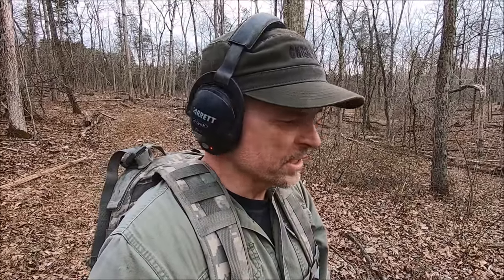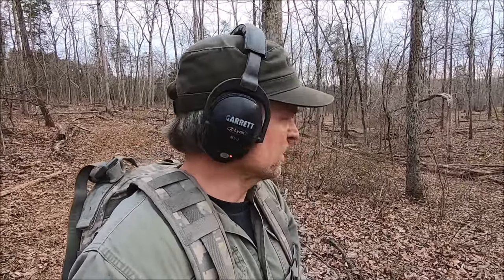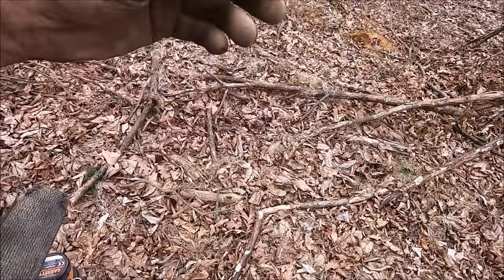Well, it just goes to show you, when you give up... I mean, I really had pretty much given up. I was just swinging, walking back to the car, and I found a musket ball. My first relic of the day. Well, I guess this might not be a relic, but it's a fired musket ball, a round ball made out of lead. May not be from the Civil War. Could be from a hunter. But at least it's old.